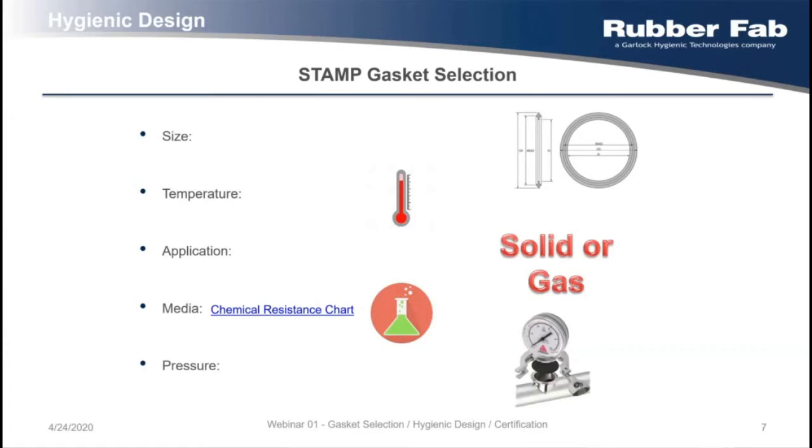Because the first point is size, and mostly you know from your customer what the customer needs from his pipe size or his flange size. So this is the part size, S. Then next, we have to take into account the temperature, and especially the temperature range for the gasket, as a material like EPDM has to withstand the various temperatures in your system or in your process. Especially when you do cleaning in place or sterilization in place, temperature can vary quite a lot, and your gasketing material has to withstand all these temperatures.